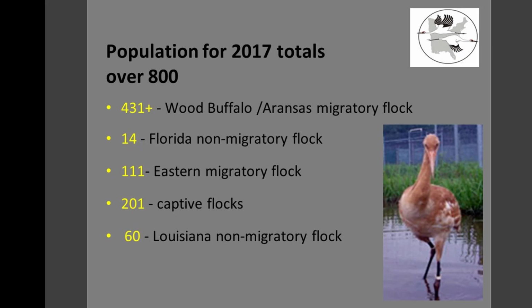And so we had a record survey estimate from last winter of a little over 431 birds. You see that there, and the population continues to grow. We hit 300, I believe, about 3 years ago, and so we're increasing at a pretty rapid clip compared to the early days of the conservation of the species back in the 40s and 50s.